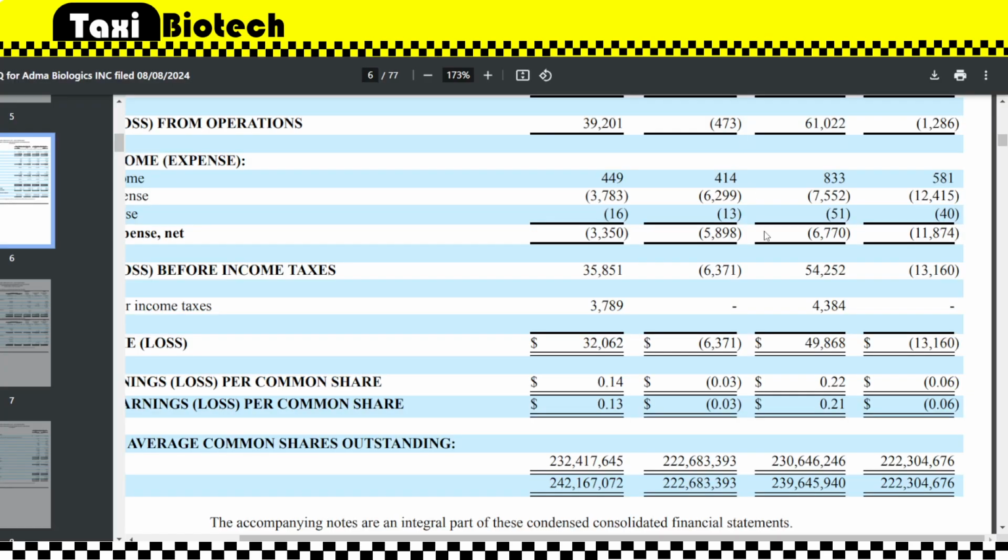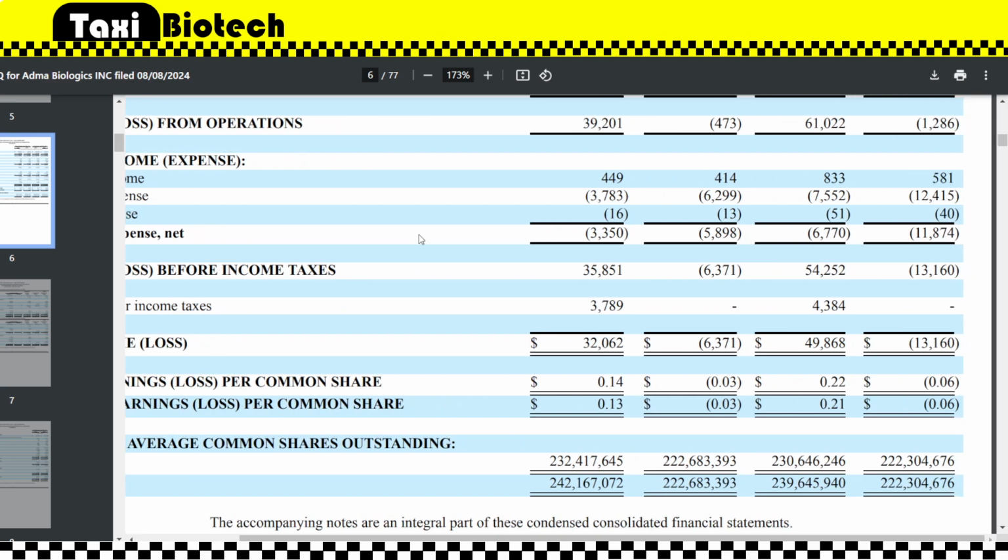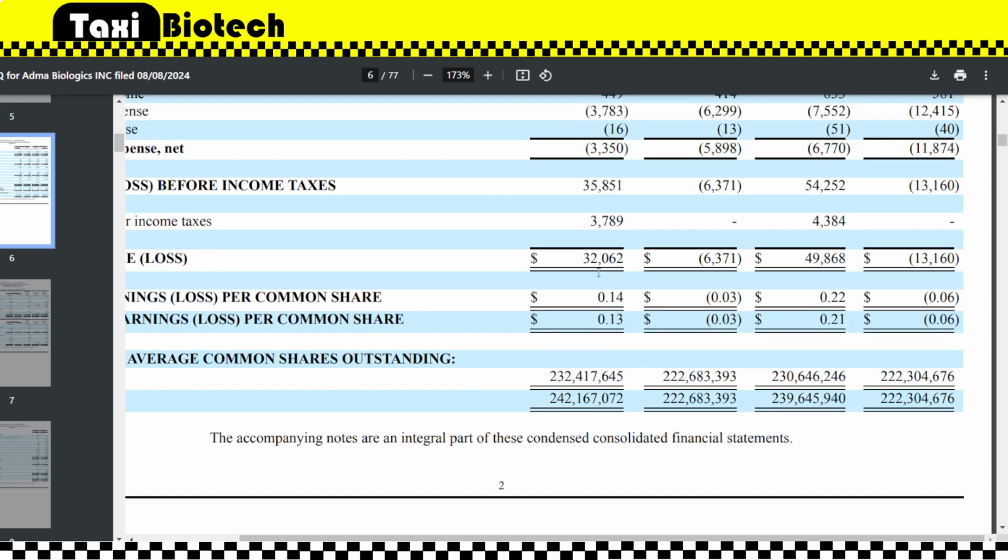I was looking at the 10-K, and I like it a lot. Look, the income in the first 3 months of 2023 was a loss of $6 million, and the income in the first 6 months of this 2024 is $35 million. So they are increasing their revenue a lot.